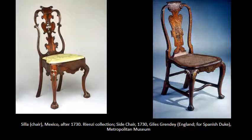This is typical of Mexican art in the 18th century in general, what we call the Mexican Baroque, and often it has an adjective attached to it, the exuberant Mexican Baroque.